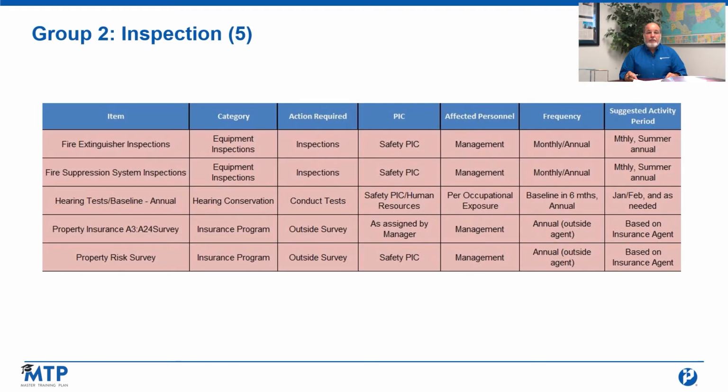The second group of items we're going to cover fall under the area more along the lines of inspection. There's just 5 items and we'll go through these quickly. So fire extinguisher inspections. Sometimes plants are lulled to sleep on this issue. They don't have fires, they never use the fire extinguisher, but they need to be inspected monthly, quarterly, annually. They need to be in good condition all the time.